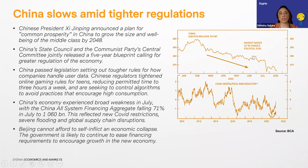We also saw in the month of August that the China All System Financing Aggregate, which represents how much money is being borrowed, fell by close to 71%, reflecting the new COVID restrictions that were introduced, as well as severe flooding and global supply disruptions. But we do believe that this was short-lived, and we will see a correction in this particular emerging market over the next while. We continue to be overweight our emerging market allocation because we believe that over the next decade, the middle class population will continue to drive up domestic growth.